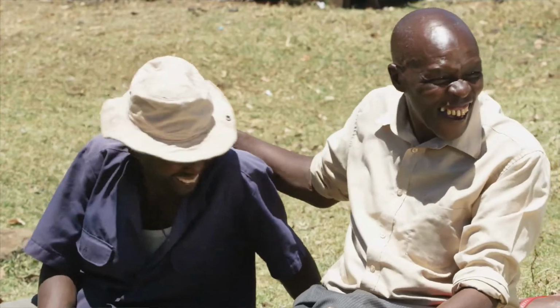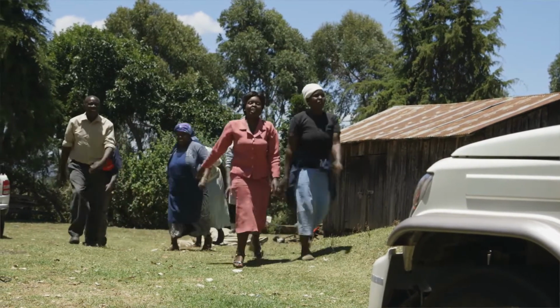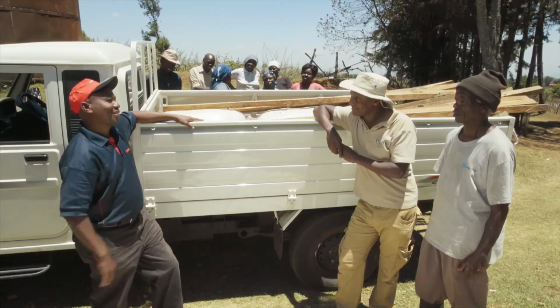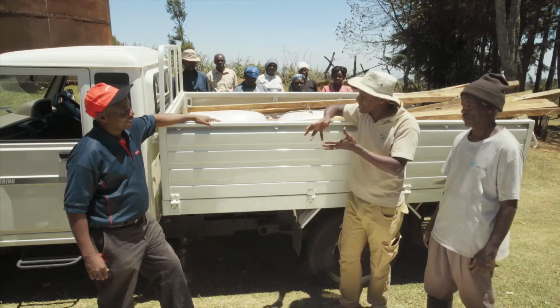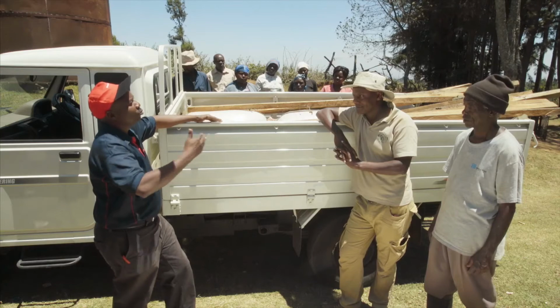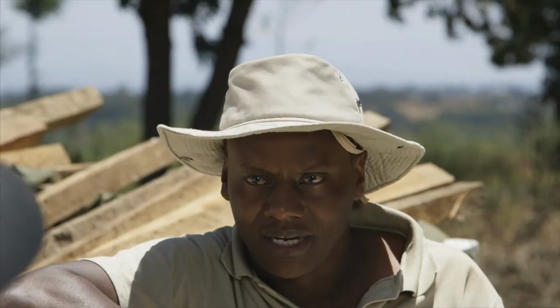Oh, farmers. Good. So, Samuel, what do you think of this vehicle? It is the longest pickup I have ever seen. Oh, yes. Extra long for extra profits. Now, Japheth, tell us, what kind of a vehicle is this? This is a Mahindra Bolero, big Bolero. We brought this pickup specifically due to demand of a longer vehicle that can serve our customers.